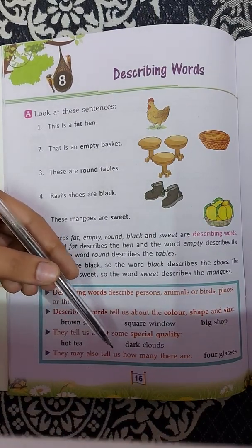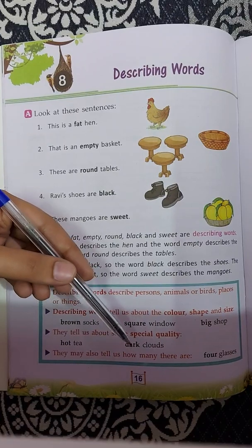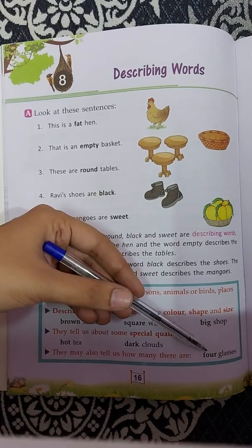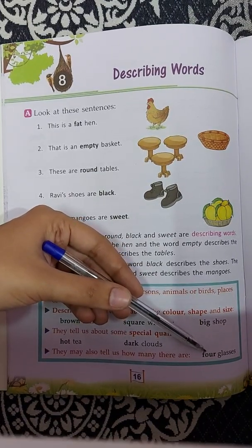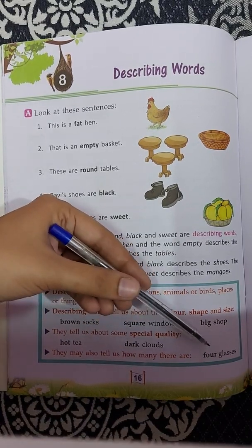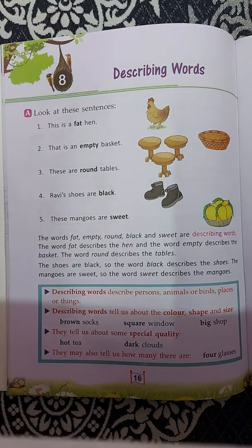Describing words may also tell us how many there are, or the number of a naming word. Like here, 4 glasses. Now the word 4 here is a describing word because it tells us more about glasses. How many glasses? 4 glasses. So, describing words tell us about the color, shape, size, special quality and number of a naming word. So, with these examples, we get to know that describing words are those words which tell us more about naming words.